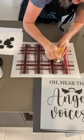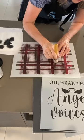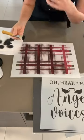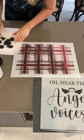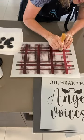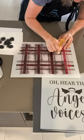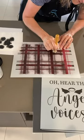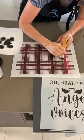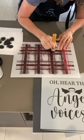I encourage newbies to stenciling to practice on a piece of cardboard or just on a scrap piece of wood. It's just paint. You can always just paint over it, right? Or sand it back and start again. Not too much of a hassle, but it's a really good idea to practice your technique, practice getting just the right amount of paint on your brush.